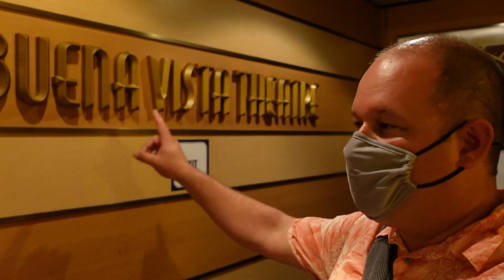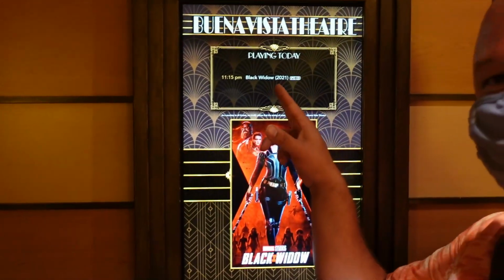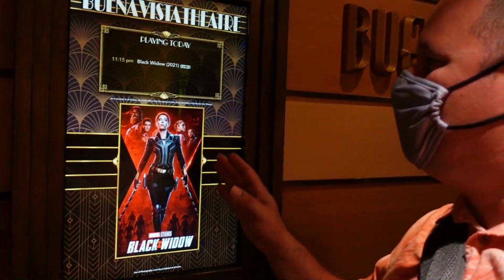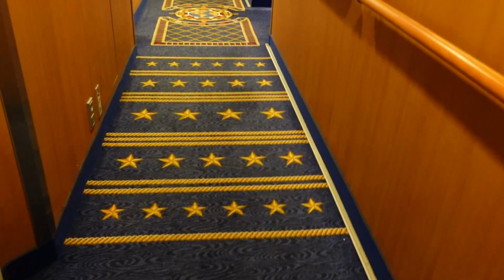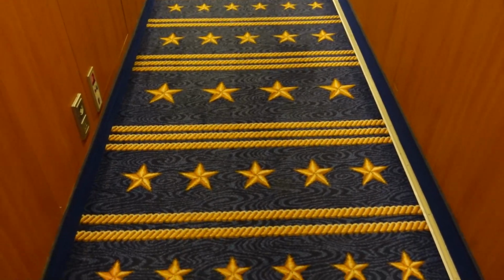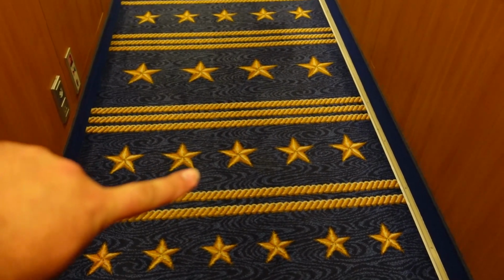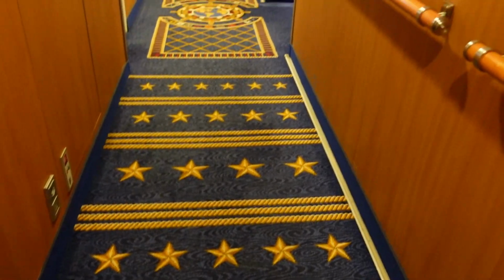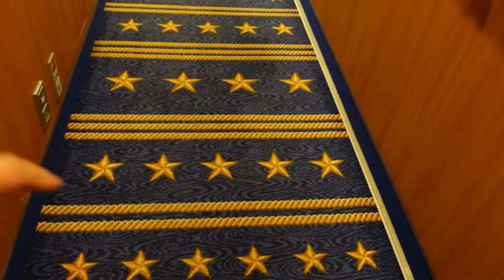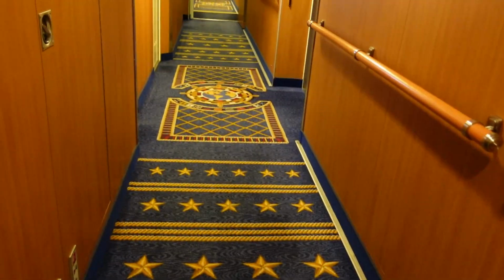Here we have the Buena Vista Theater playing Black Widow at 11:15 p.m. It's currently about to be, had to check the time, it's currently about to be midnight. It's 11:56 right now. And you can access the theater from 5th and 4th deck. The stars here, I want to point out, are facing forward of the ship. So if you ever are trying to figure out forward aft, which is the back, the stars point forward.